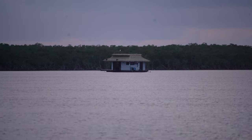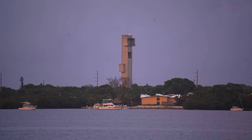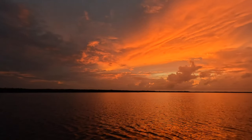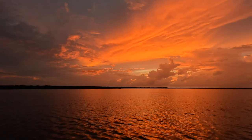We enjoyed the colorful sunset and knew that we would have to resume our journey in the morning because the water levels were particularly high right now. The extra water from rain and southerly winds pushing into the Keys would not remain there for long.